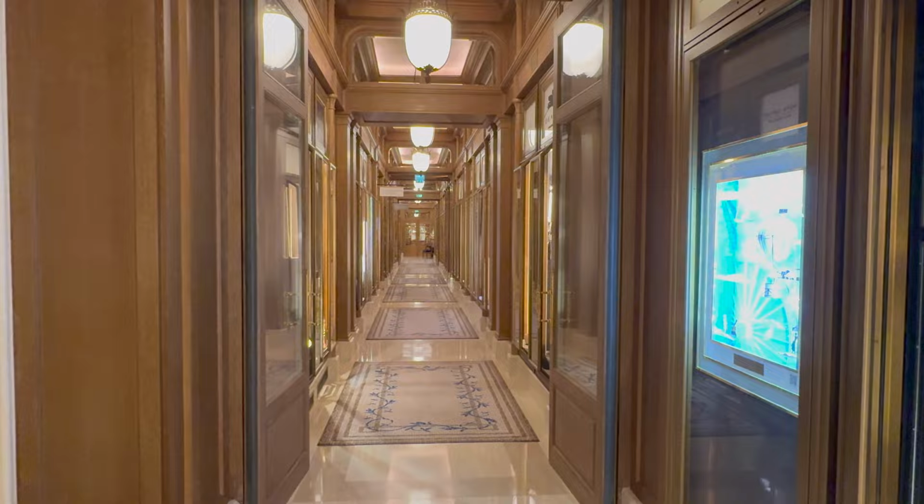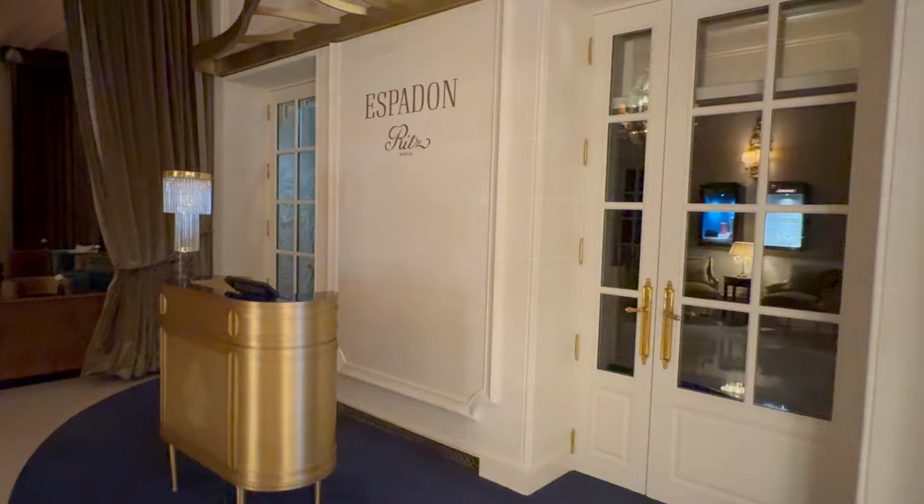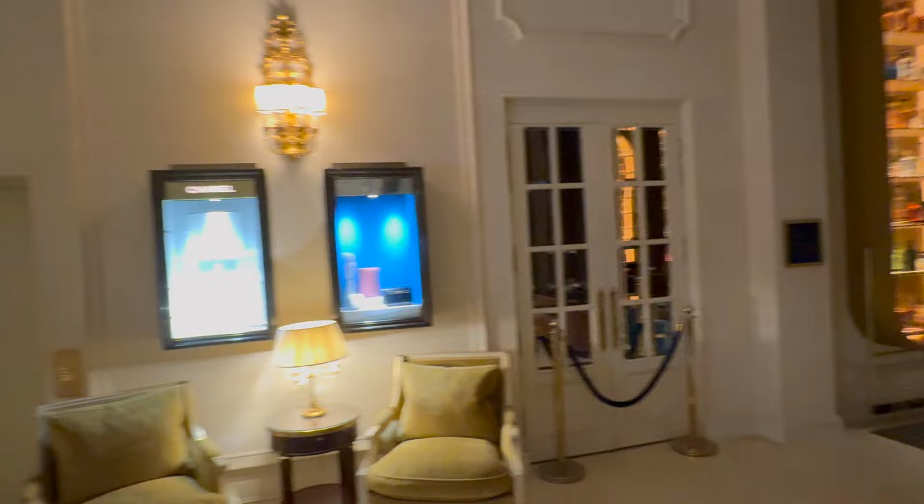The restaurant, it's their signature restaurant, Espadon. The head chef is female, and she lived in the Ivory Coast for 18 years. So you get a bit of French and African themed food. Yeah, this is the place.